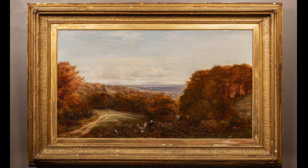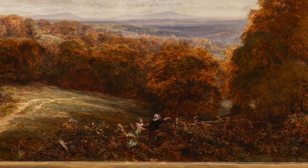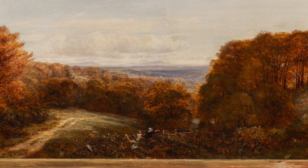There's a really interesting painting by Charles Thomas Burt. He's a Midlands artist, and it's a blackberry pickers, who you might be able to see in the lower edge. It's a country view and beautifully painted. I would encourage you to come and have a look at that. Burt exhibited 18 works over his career at the Royal Academy. There is an example of his work in the Birmingham Museum.